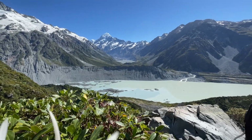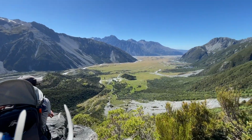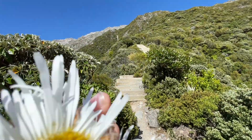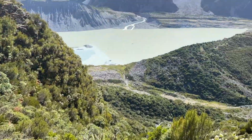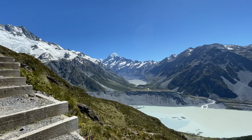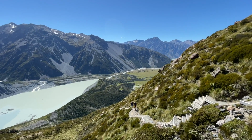So that's been our view this whole time, which is so beautiful. But we just reached this little crest. Wow. Sorry, you're gonna hear me huffing and puffing this whole way. This is an exposed trail the whole time, so if there's any sort of bad weather on the horizon, it's highly recommended to not do it and just turn around.